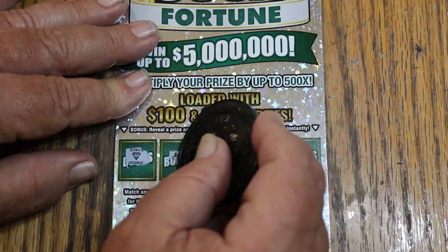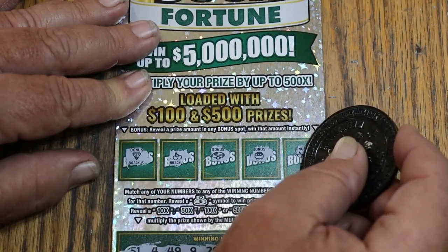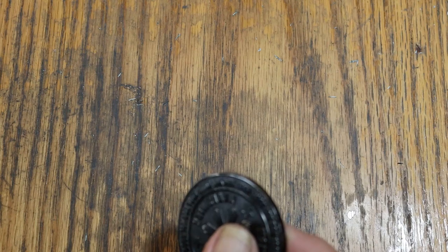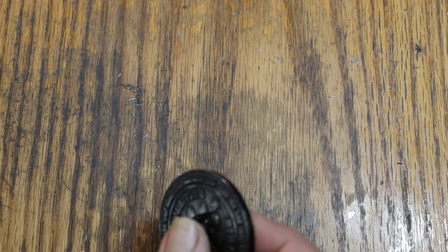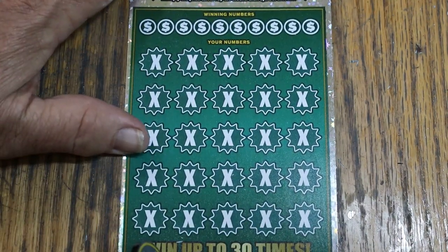No. No. No. No. And no. All right. That's 3 in a row. Now, we got down to the last two. Ticket 004. Overall odds light is full on.